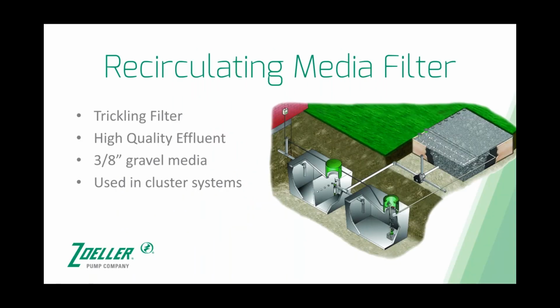Treatment systems. This is a recirculating media filter, also known as a trickling filter. This will meet secondary treatment standards. And really the way this works is we have a septic tank for pretreatment, and then we have a pump tank. And we're going to dose out to a distribution network that's laid over top of 12 inches of 3/8-inch pea gravel. The pea gravel then is a treatment medium.